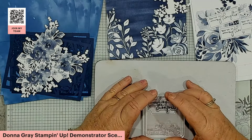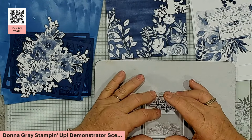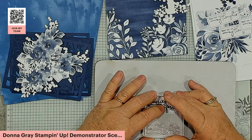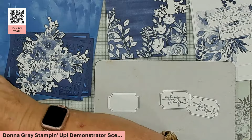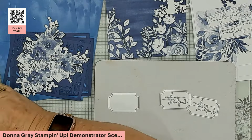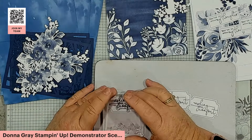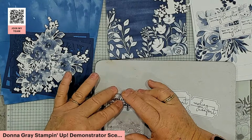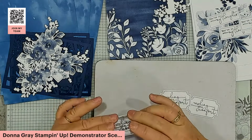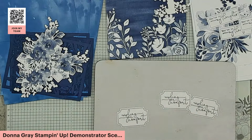Oh, my chair's squeaking. The crafty cat is in the house, people. Theo has come in and he's laying at the doorway into my craft room. He loves crafting. Like, he loves when he hears my voice and I'm sitting here talking and chattering away. He's always by my side. He's such a good companion.